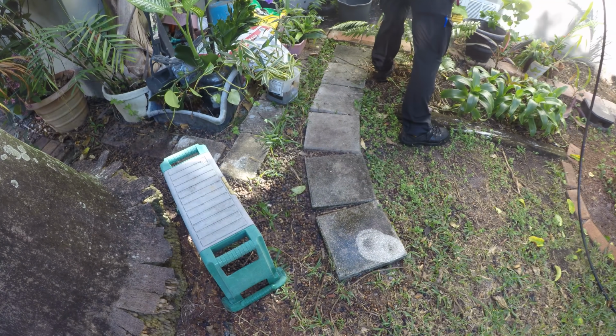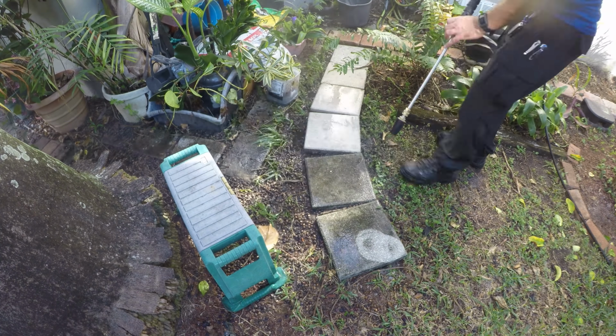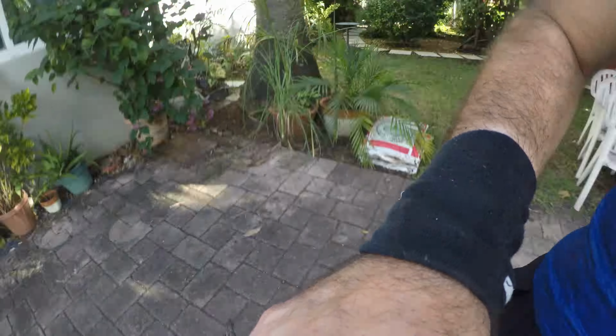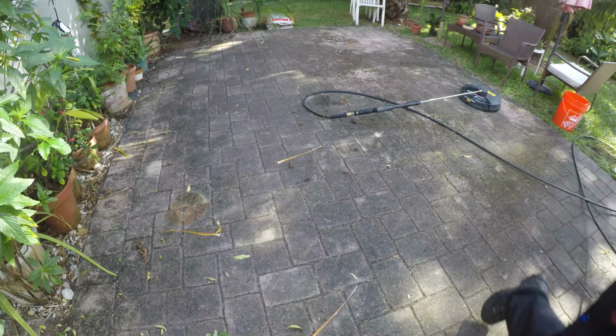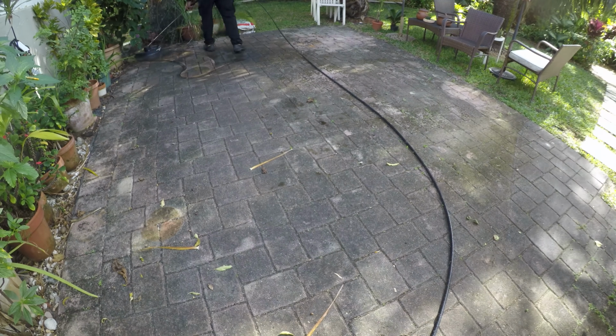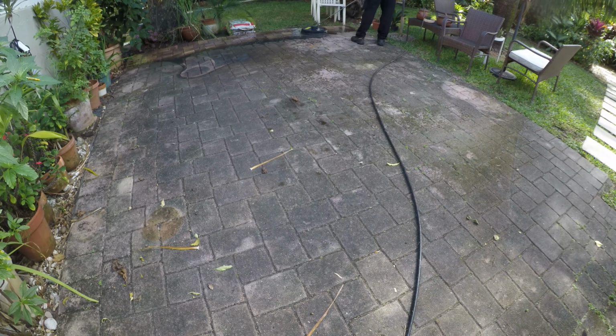These are the last few squares on the back of the property. And now for my favorite part of the job, using the surface cleaner on bigger areas. This allows me to work faster, which makes me more profitable.